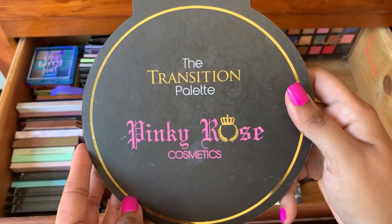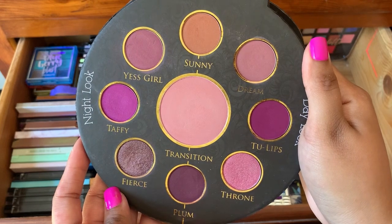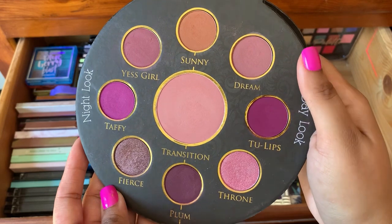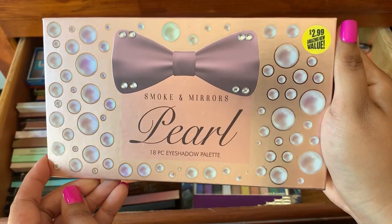So I have the Transition palette from Pinky Rose. Now this is one that I wouldn't feel bad about decluttering, but I think I'm going to keep this because you guys know how I feel about my purple eyeshadow, so I am again going to keep it just to have.